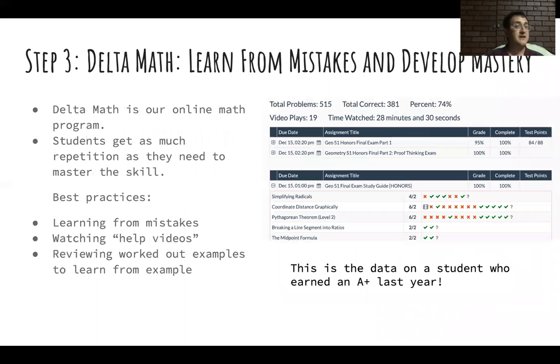Speaking of which, step 3 is to do the independent practice on Delta Math. We are carrying the Delta Math platform again this year. What's nice about it is it gives your student as much repetition as they need to master the skill. This is an example of a student who got an A+ last year in geometry, and they did over 500 problems in the course of the semester, and they had over 100 incorrect answers, but they were able to take those and turn them into a learning experience.